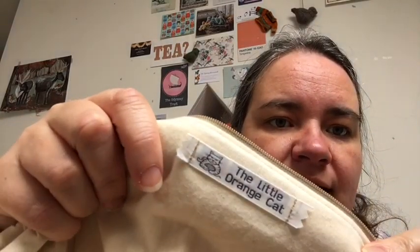Inside I have got my little orange cat label. So before I took on Yarn and Yarns, I did have an Etsy shop for a while, selling some project bags and bits and pieces. I don't have time to keep that up anymore, but hopefully soon we shall have our own website, and I might put some of my project bags up on the website.